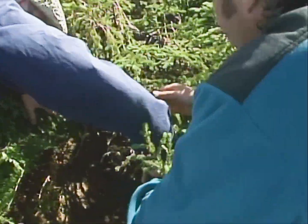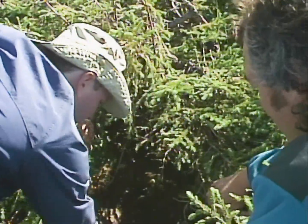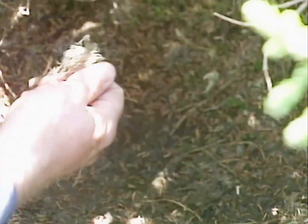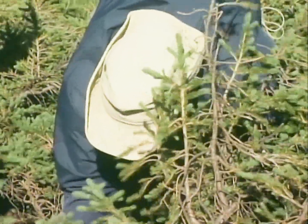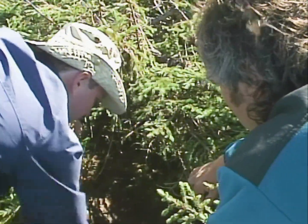Oh, look at that. You see where he was laying? What a depression. This hare has been using this quite often by the look of it because he's got a good sort of bed made there. You can also see a lot of hair. Some of that looks like winter hair, so he may have been here earlier in the spring and just decided to use this place again. It's probably one of his favorite spots.